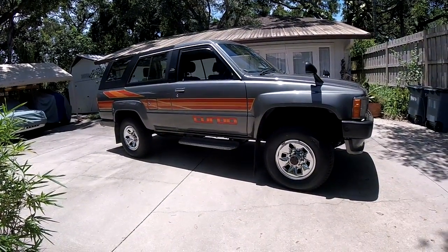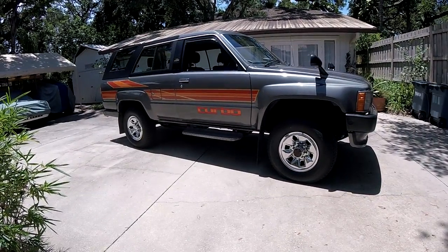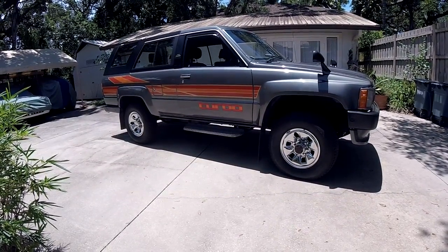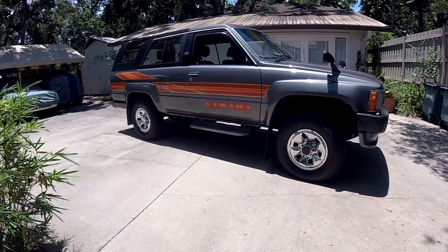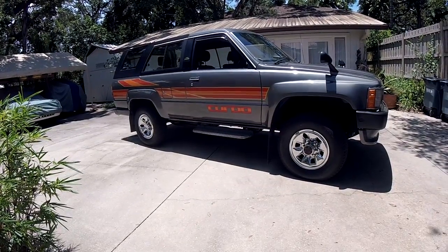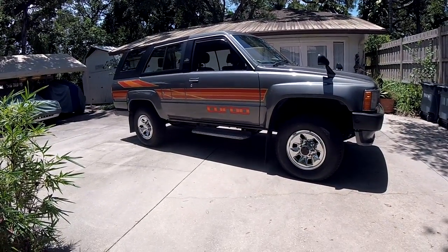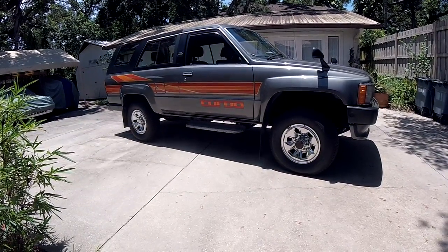This is a 1985 Toyota Hilux Surf. It's equipped with a 2.4-liter turbo diesel engine. It's a 5-speed manual. It's a 4-wheel drive, of course. And it's a very early Hilux Surf. The Hilux Surf is just the Japanese market name for the Toyota 4Runner.